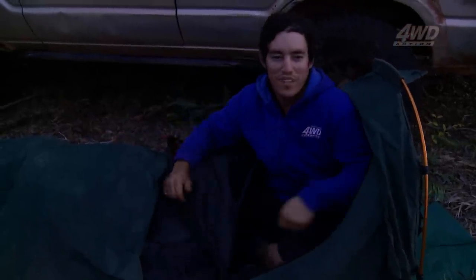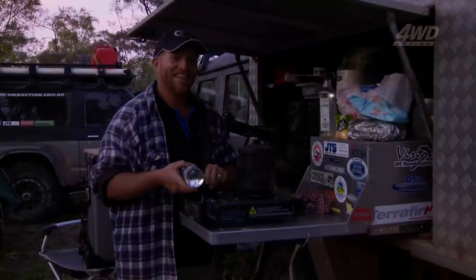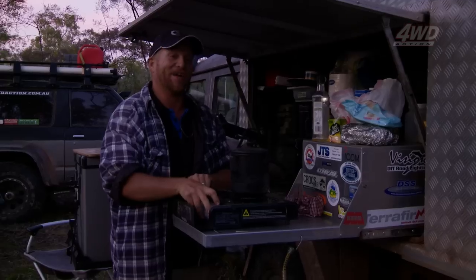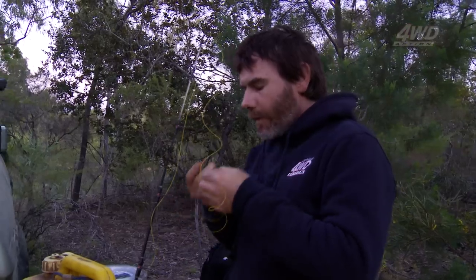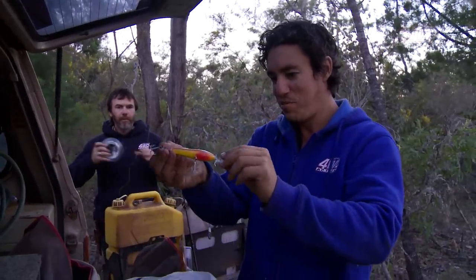I slept on a stump, mate. Did you? No, serious. Look at this. I can imagine you would have felt that, eh? Mate, the middle of my swag was out of bounds. Well, that's the thing with camping. You never know what you're going to find under your bed. Looks like an airplane.